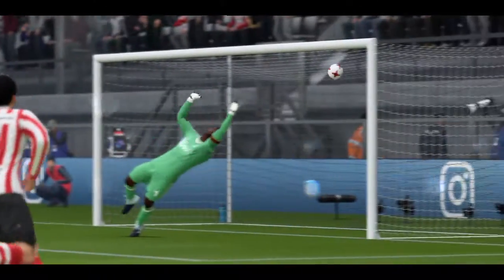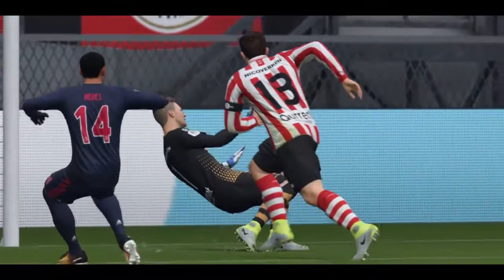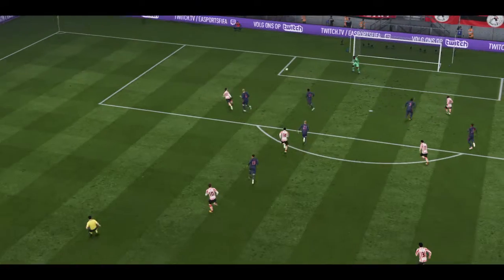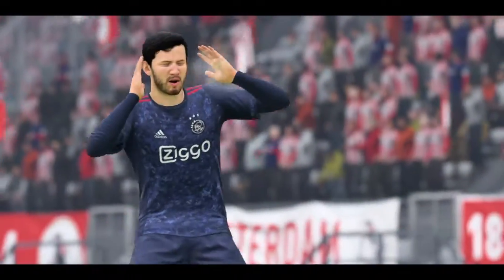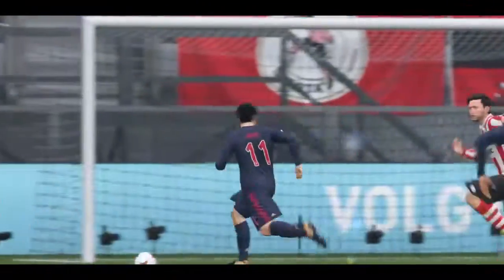Guided through. And here they are on the attack. That touch off the defender has stranded the goalkeeper. No chance for him. What a save! Decided that this time they're going to play the short corner. And now the shot! Ajax carrying the ball forward. This might be it!